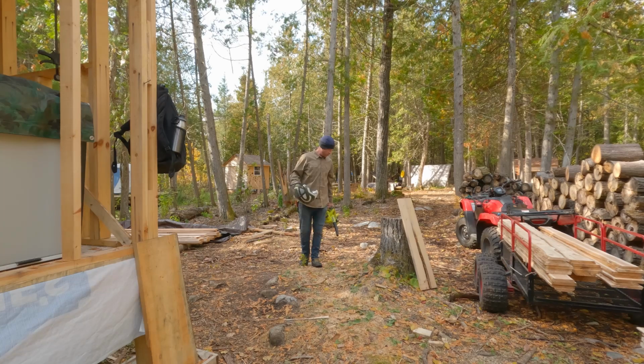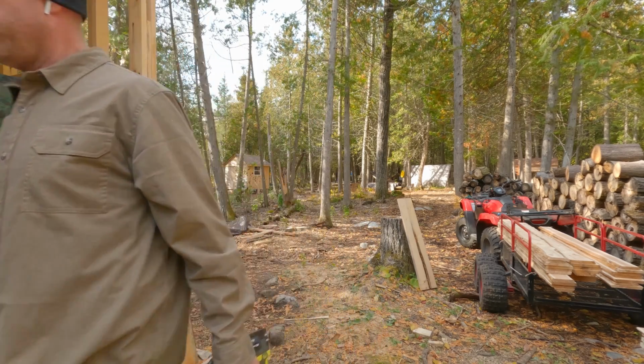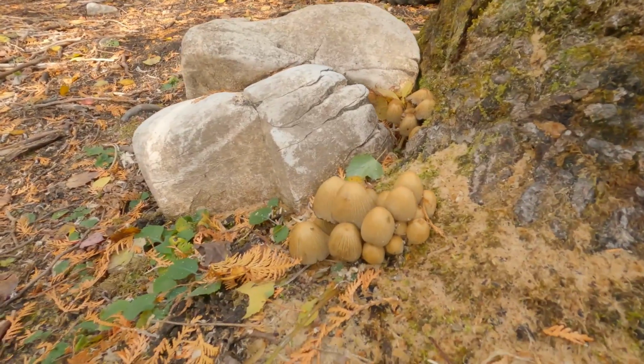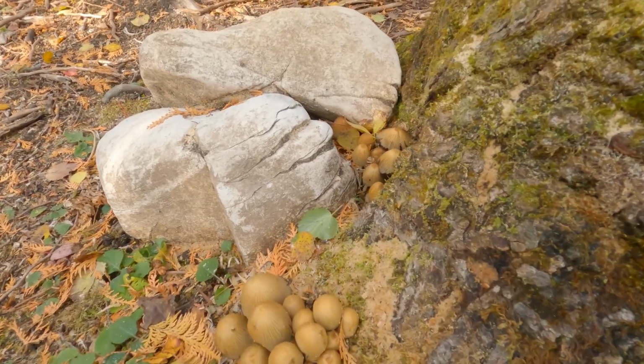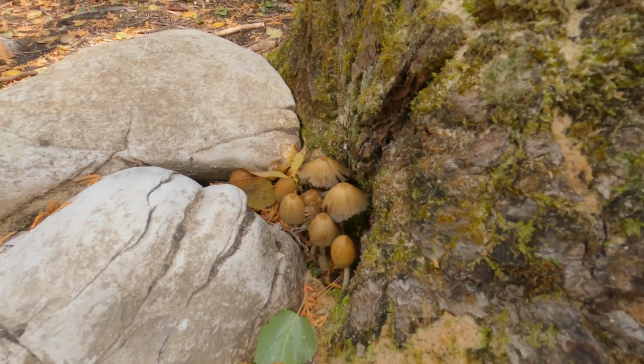Yep, bunch more mushrooms. Ooh, some really big ink caps, I think. These are bigger than the other ink caps I've seen around here. Not much to them. Takes about a day or two and they turn into black goo.